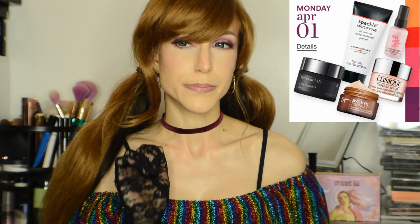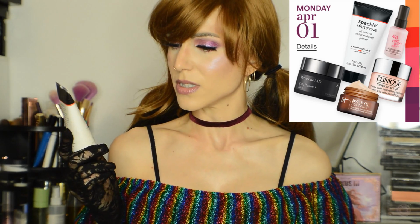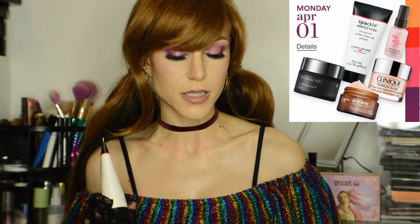You better not. 50% off the Laura Geller Spackle. This will be between $11.50 and $16. These are, oh, mine is really getting gnarly looking. These are really nice primers. They are huge. You get 2 ounces in these, which is double the size of regular primers, hence why they last so long. This is the moisturizing one, definitely the nicest for dry skin. These are really great. I was also looking at the mist, and it really does have very nice ingredients. Really, really tempting. I guess if you're low on any kind of mist, I would go for that.